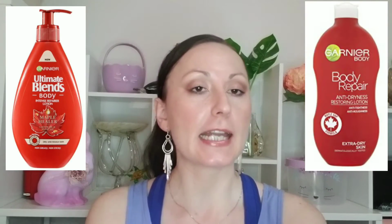Now, another of my favorites is the Garnier for extra dry skin lotion, which comes in a red bottle. It's not available in the States, but most of the time I try to stock up on it while I'm in Europe or in Britain. This one comes with a clove syrup, and, okay, it's a lotion.